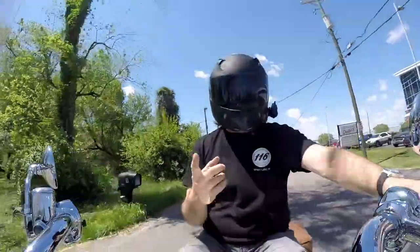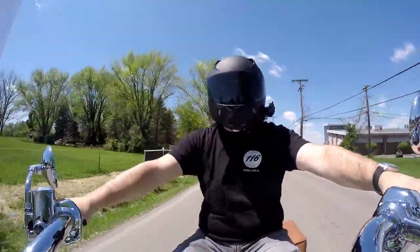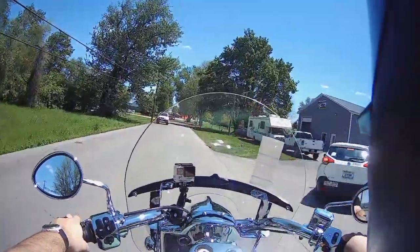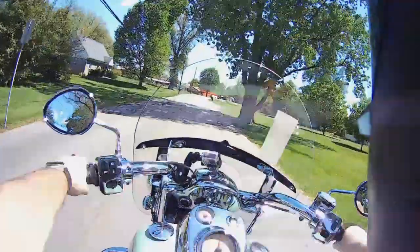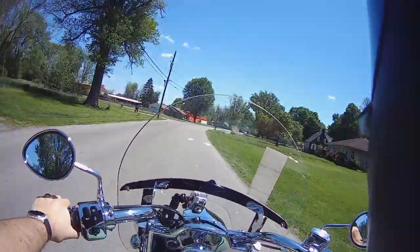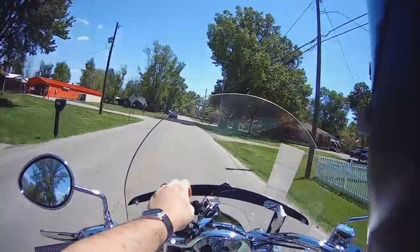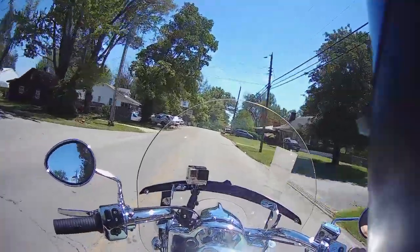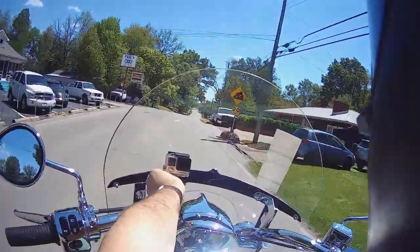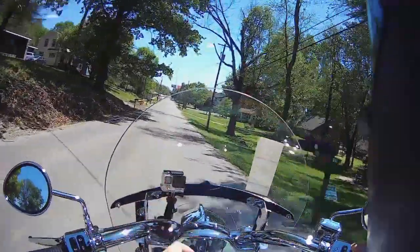I'm going to enjoy this last little cruise that I've got to the dealership on the Willow Green Dream. One more riff. Oh yeah. All right. Uh-oh. We had a little mishap there. Too much revs. All right.